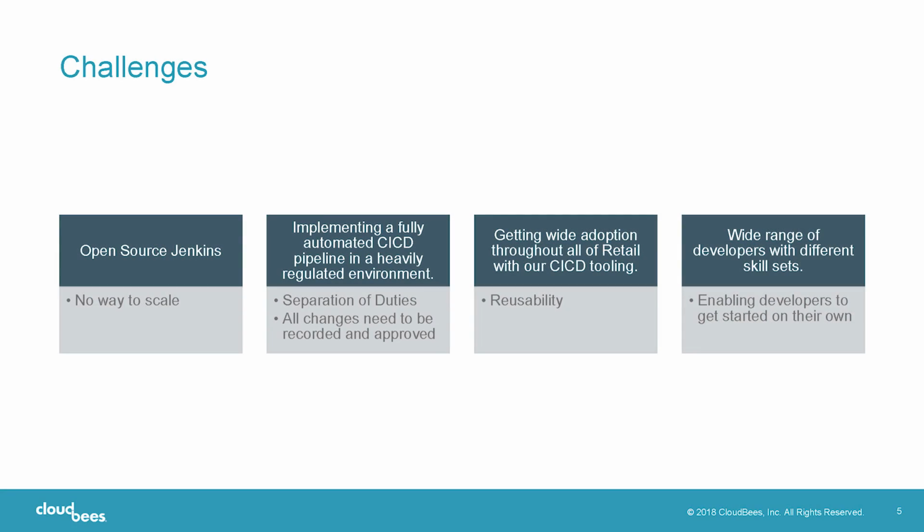I don't know if anyone knows what separation of duties is, but if you are a developer and you develop a feature, you actually can't deploy that feature into production. You have to have someone else do a code review, and then another person actually has to deploy that into production. So that was something that we had to overcome through automation. All changes need to be recorded and approved. This goes back to that painful change management system that we had to deal with, which was a manual process.